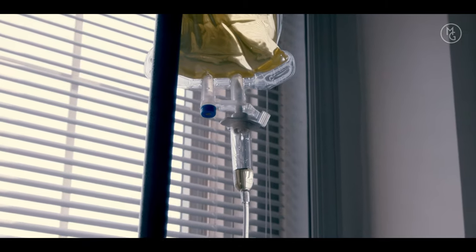How long will one bag take? They range for about 45 minutes is the average that it takes from start to finish. We do have a liter bag, this is half a liter, and that takes about an hour and a half, but about 45 minutes.